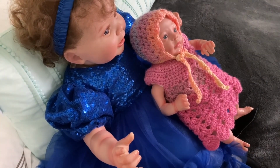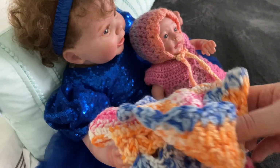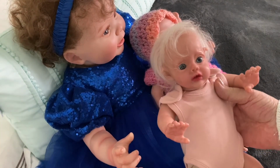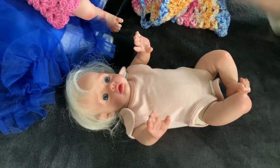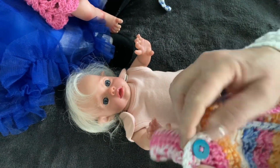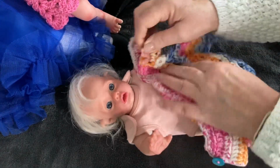And also, I've got another set. This is pink and blue and white and the hat. And I thought maybe we could dress Audrina in the dress and hat. So let's just pop this on her. The dress is held together with a little button at the back. It's such a cute colour. It should fit Audrina.